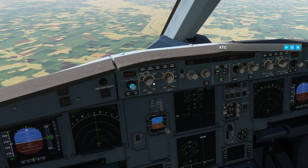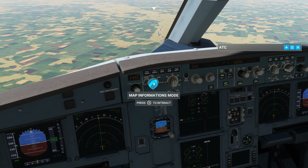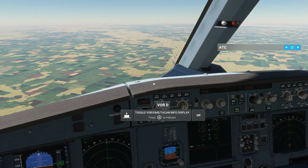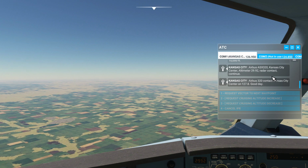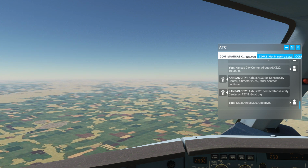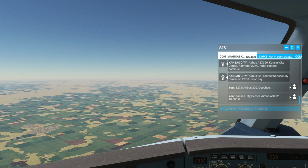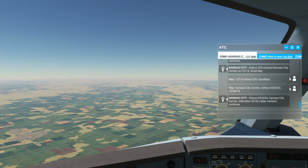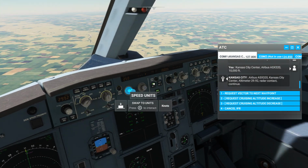I like Airbus with their whatchamacallit? Their crod knuckles. I literally just did 127.8 autopilot. That's what I'm gonna say. Goodbye. Kansas City Center, Airbus Alpha Sierra X-ray 320, 10,000 feet. Airbus Alpha Sierra X-ray 320, Kansas City Center, altimeter 29.92, radar contact, continue. Thank you. I like Airbus with their autopilot.